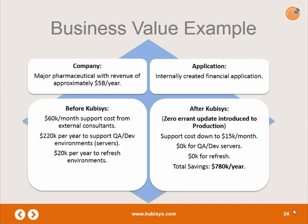The other side is a pharmaceutical company that has a lot of applications. A lot of them are small, but because of compliance, they all have to have test environments available anytime there's any patching or upgrades, and everything must be kept current. So this particular company was spending a lot of money on outside consultants to maintain these test environments, even though some of them they used infrequently. So you can see the numbers there: $60K a month support, $220K for the QA support, and $20K per month for refreshing, per year for refreshing.